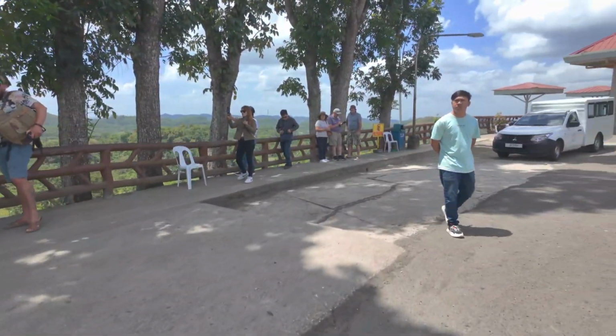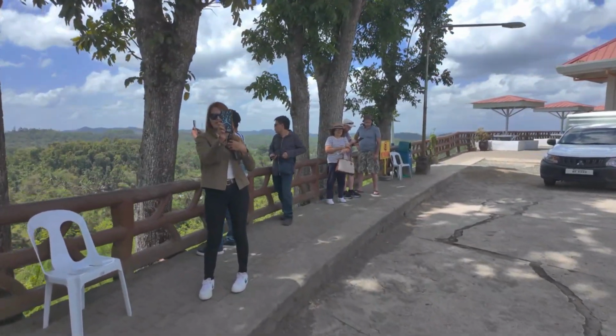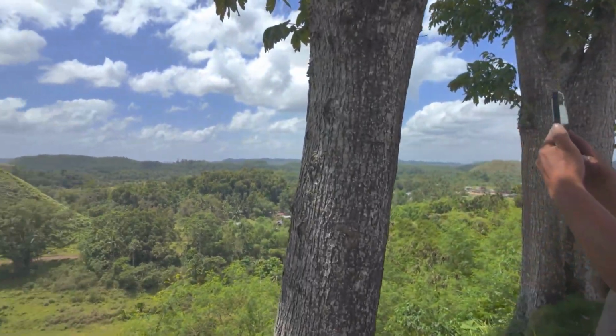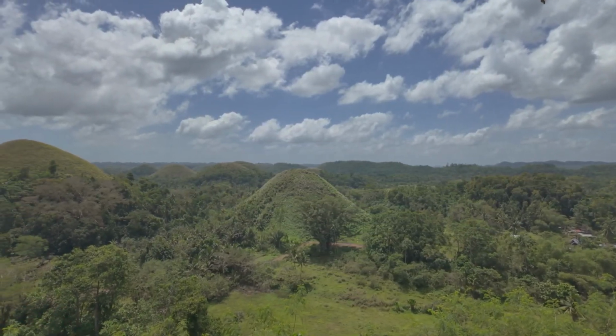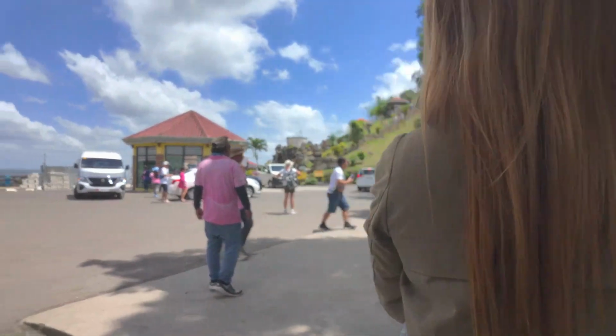They are featured in the provincial flag and seal to symbolize the abundance of natural attractions in the province. They are in the Philippine Tourism Authority's list of tourist destinations in the Philippines. They have been declared the country's third national geological monument and proposed for inclusion in the UNESCO World Heritage List.